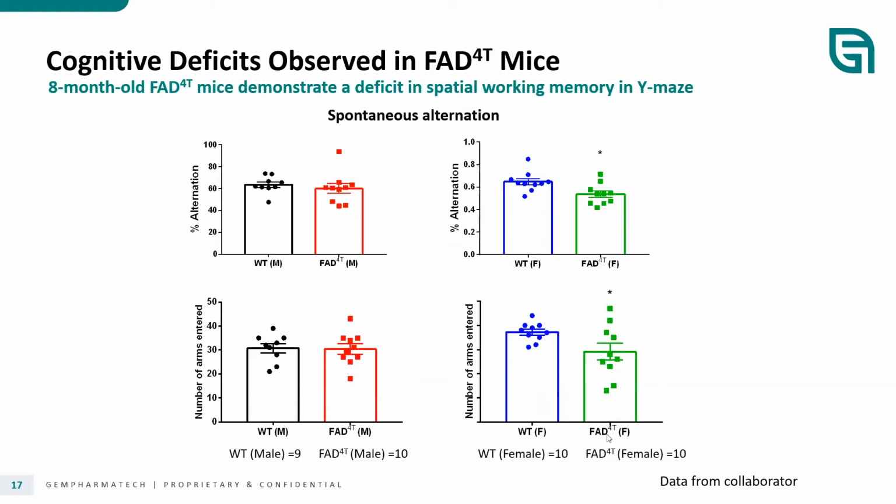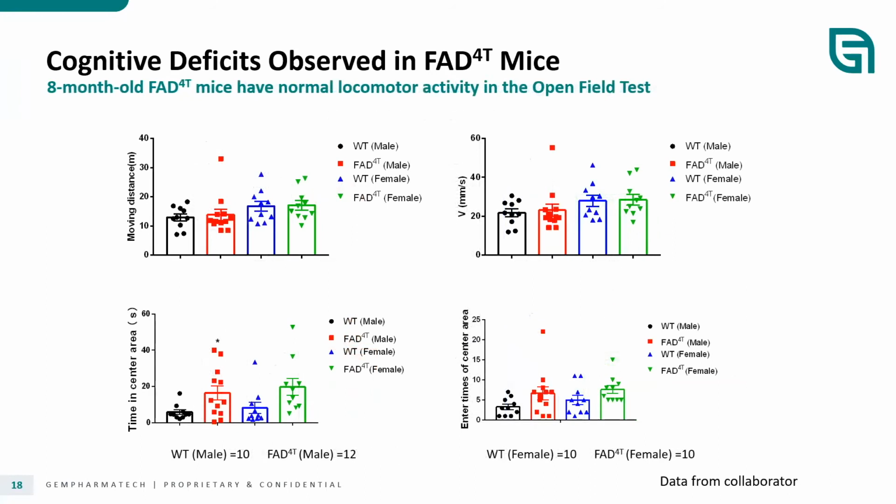As shown in the learning sessions, the female and male mice displayed significantly longer latency, indicating the FAD4T mice were impaired in their spatial learning capacity. In the probe test, the number of platform crossings was decreased significantly in the female FAD4T mice. These results indicate 5-month-old FAD4T mice have spatial learning and memory impairment. Cognitive deficits were observed in FAD4T mice in both males and females.